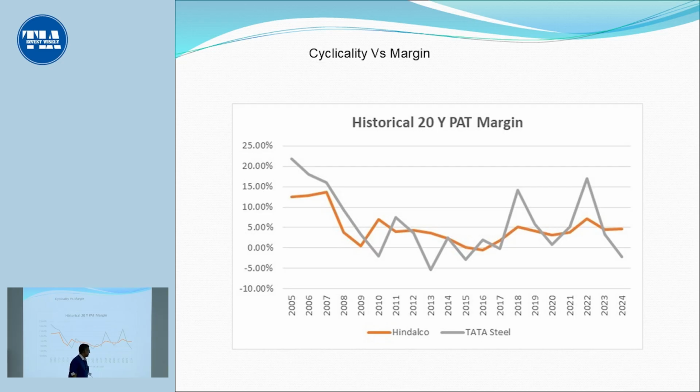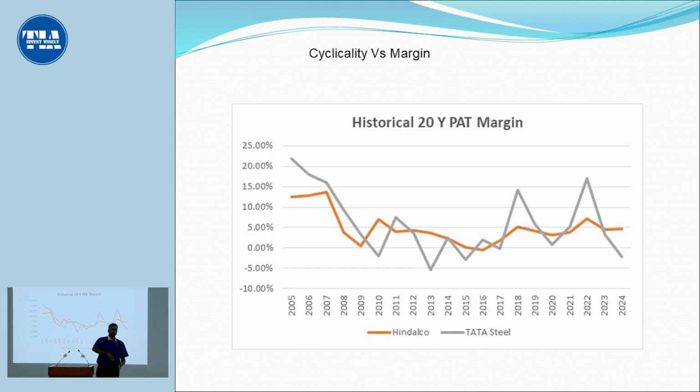Cyclicality versus margin. This is one cyclical industry, metals. Just look at how volatile the profitability, the PAT margin, is for these two companies over the last 20 years. Crazy, right? Where operating and financial leverage both come into the picture. When demand collapses, PAT collapses. When demand goes up and the steel or aluminum prices go up, the companies mint money and the profitability zooms.